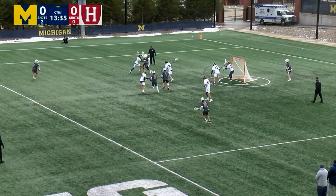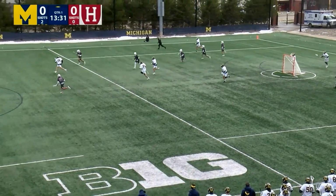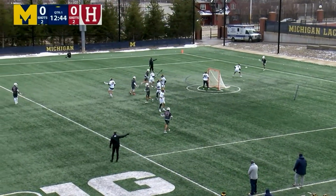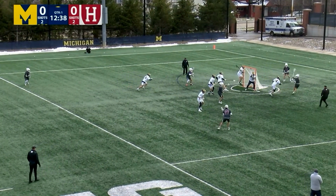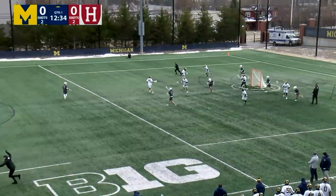Good help here from the Wolverine defense. Big double team, the ball's loose. Wolverines scoop it up. It's a great defensive play first, but Harvard takes it right back. 36 seconds to go in the Harvard shot clock. Dodge around the cage, trying to get to the front of the cage. Can't. Great defense. Behind the back shot, saved by Taylor.